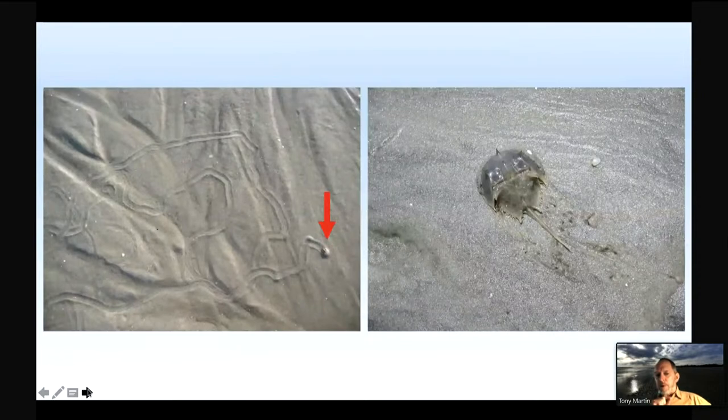Look closely during the summer, and you may see these tiny little trails. And when you look in the middle of the trails, you will see a tiny little groove. That is from the tail of a horseshoe crab. The horseshoe crabs are done mating now, but earlier in the summer, they mated. The eggs got fertilized, and then baby horseshoe crabs were crawling around on the surf, leaving trails. On the right, this is a smallish horseshoe crab that could fit in the palm of my hand. They grow up, they get bigger.